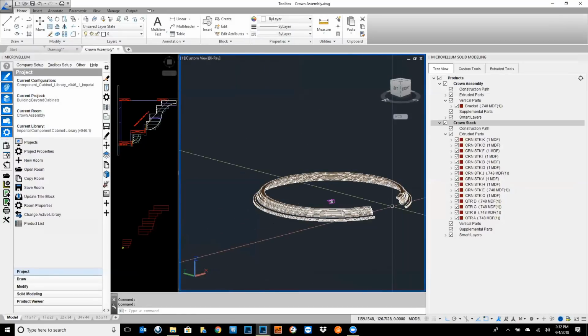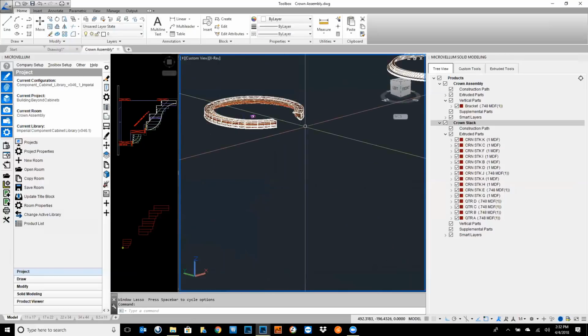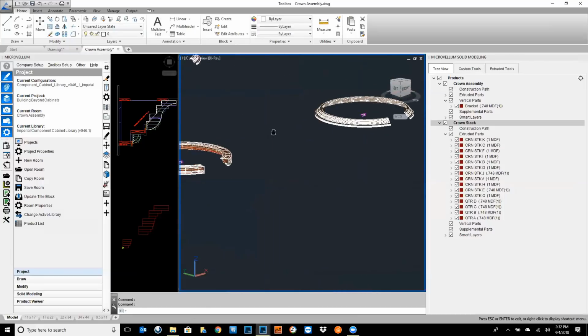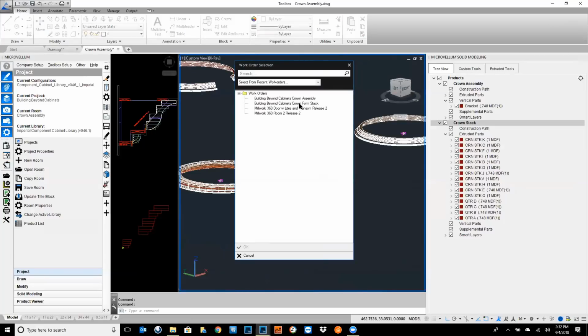And the same thing was true with this piece. Now I showed you this one, but this will be the same thing. It's just the same drill. I've got another work order that I created for that, and it's from Stack right there.